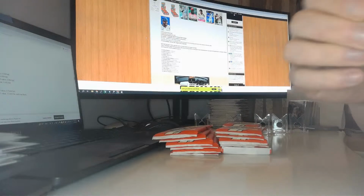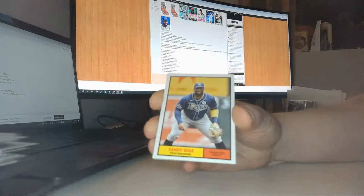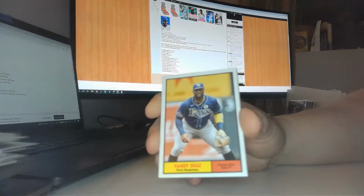and then the next break we're going to be doing after this later on, hopefully next week, will be that case of Series 1. So we're going to have that jumbo break coming up.